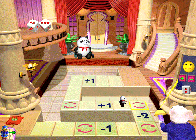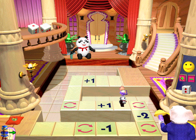Count the dots. Oh no! You landed on my square. Now I have to move back two steps. Change turn. Shazam! 3 plus 3 is 6. I'll move my little panda forward 6.